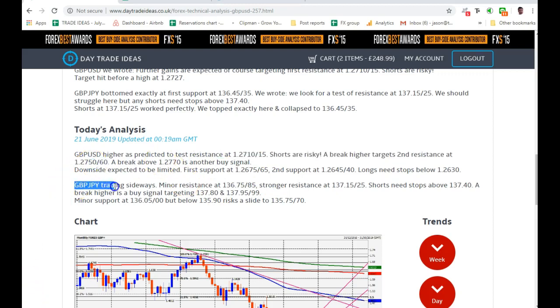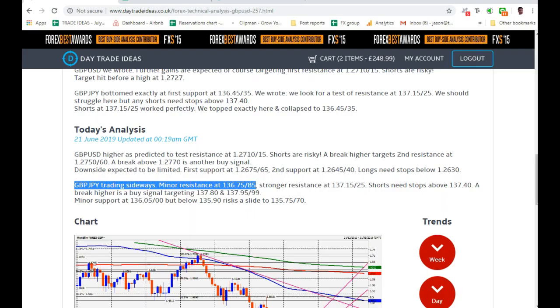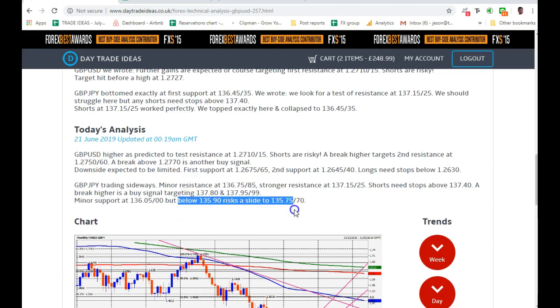Not much to report in the pound versus the yen. I'd said we would trade sideways. We did. Minor resistance at 136.75.85 was our first target, and that's, I think, exactly where we topped. Yep, it was. You can see that the low there was 135.92 on Friday, and I had minor support at 136.05.00, so that held. It was only below 90 that we would fall further, and of course that didn't happen.